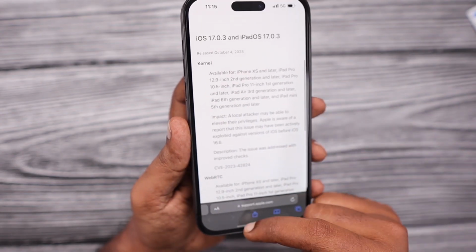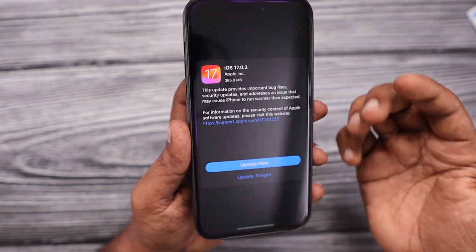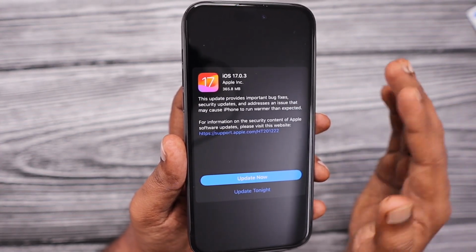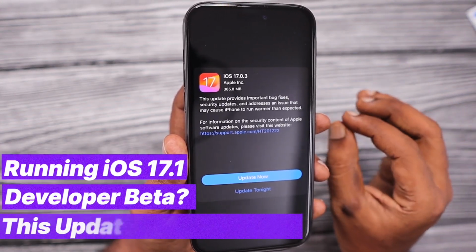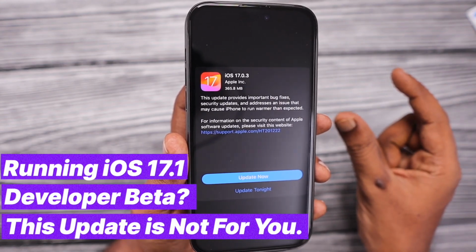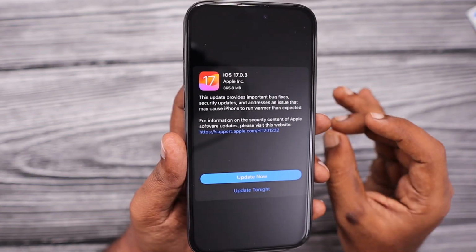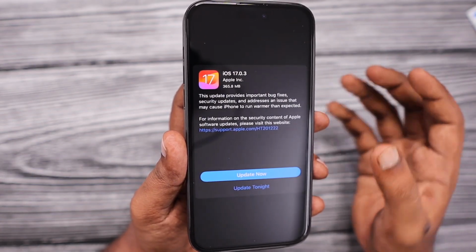If you're already running the iOS 17 version, then you can proceed to update to 17.0.3 right away. Another important thing is that if you're already on the 17.1 developer beta version, then you won't see this update even after turning off the beta toggle under Settings, General, and Software Update.